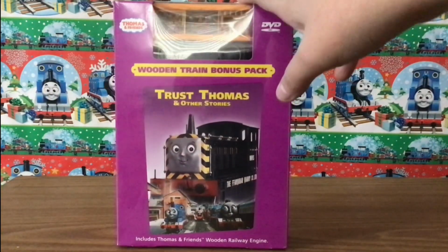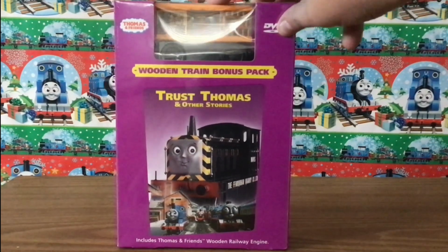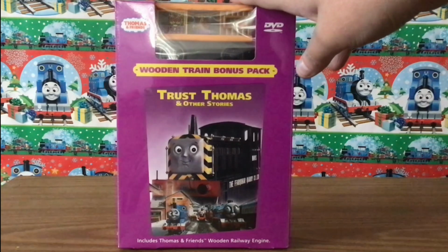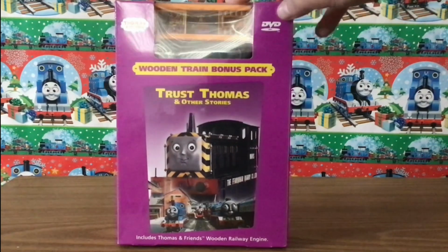It's very unique looking. Why they would do a caboose like this, or car, whatever you want to call it, it's very strange for a wooden railway.